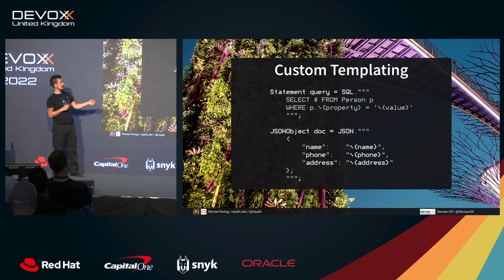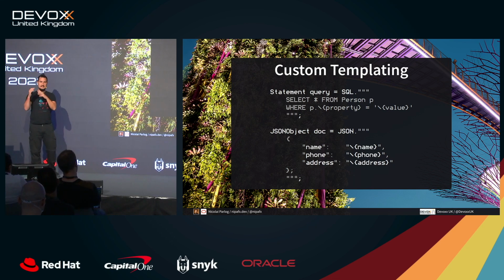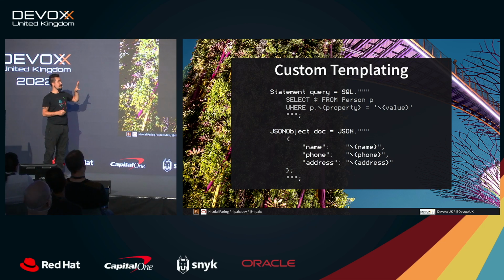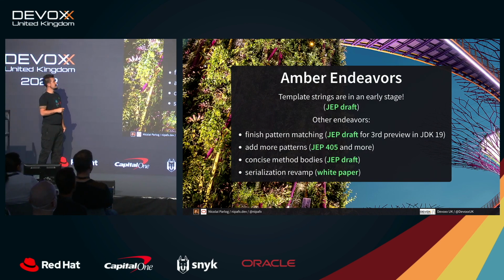And so the custom templating mechanism will allow us to start with a string and some embedded values and end up with an actual object that is more involved than just a plain string. Once again, I find that pretty cool. So overall, as I said, template strings are in the early stage, and there are other endeavors going on. And I'll link to a bunch of sources here.